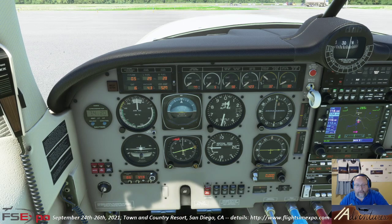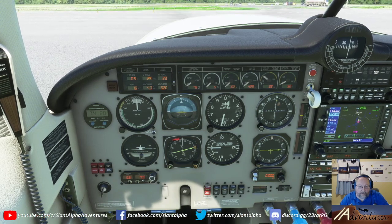Let's see. I like to set the fuel readout to endurance, even though that doesn't really help as much on the ramp. But when we get airborne, we can verify that we've got as much fuel on board in terms of hours and minutes as we think we do. Did I get the boost pump off? Yeah, I did. Alternator and radio master? Yeah, I just lost my place.